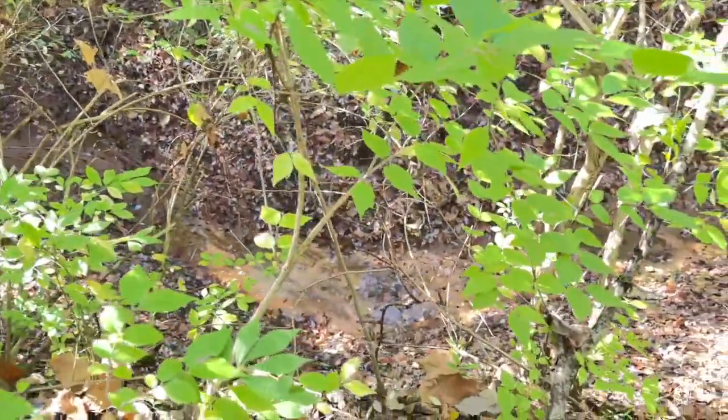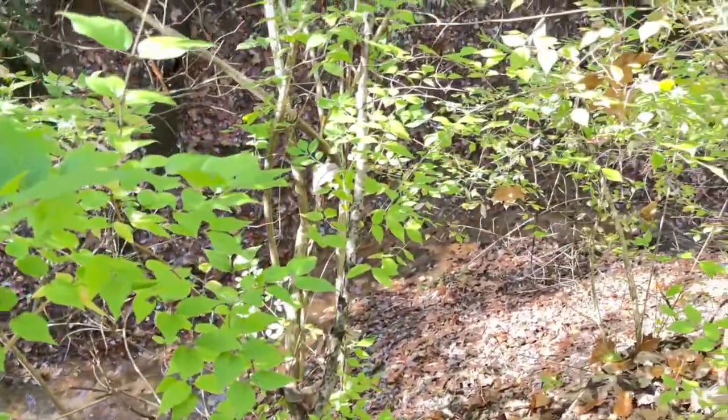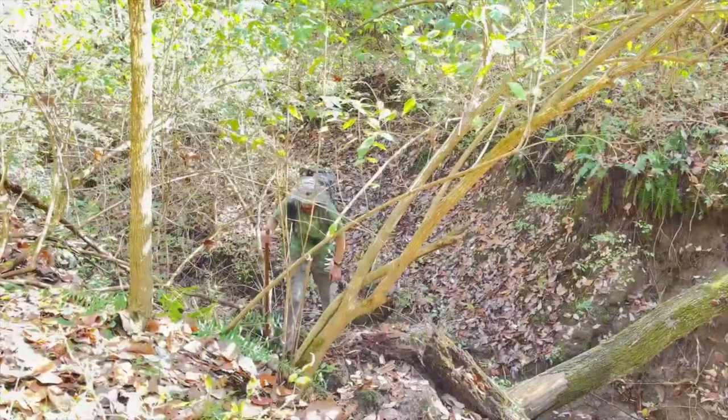Seems to be a creek somewhere down here. It's pretty deep. We're gonna follow it along this way over here.